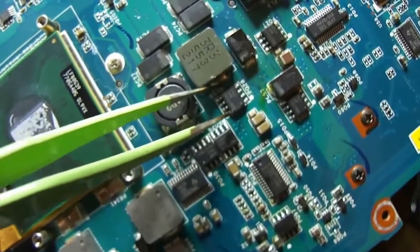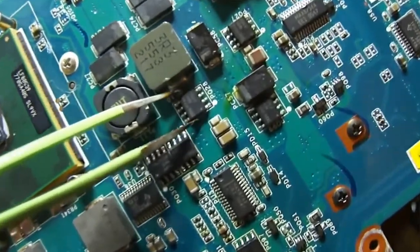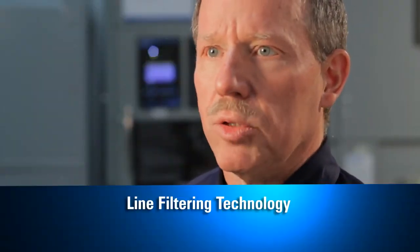While the impact of external surges can be immediate and apparent, internal issues are harder to detect and slowly wear away at valuable electronic devices, causing damage over time that may come with little or no warning. This process, sometimes called electronic rust, gradually degrades internal circuitry until it ultimately fails. This problem can be addressed with line filtering technology.